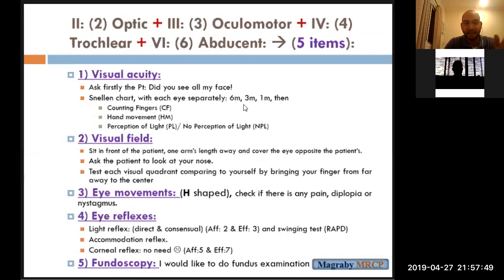Then after that, counting fingers: how many fingers do you see. Then hand movement. Then lastly, perception of light. You are checking this in each eye separately, okay? Then the visual field.